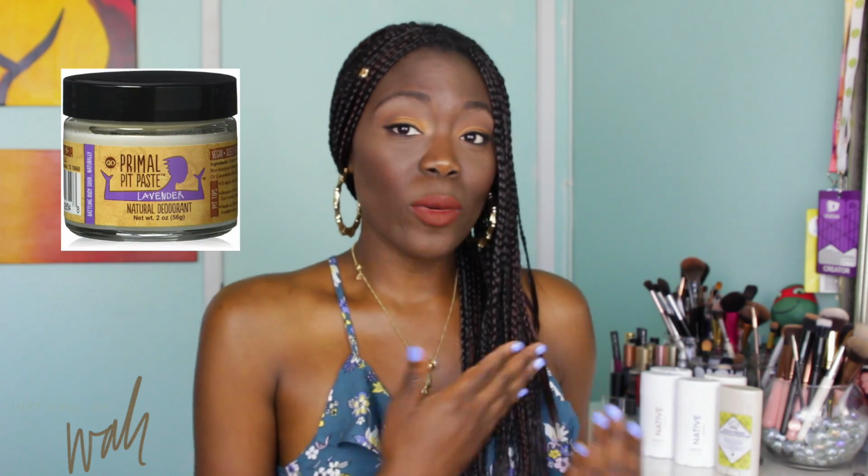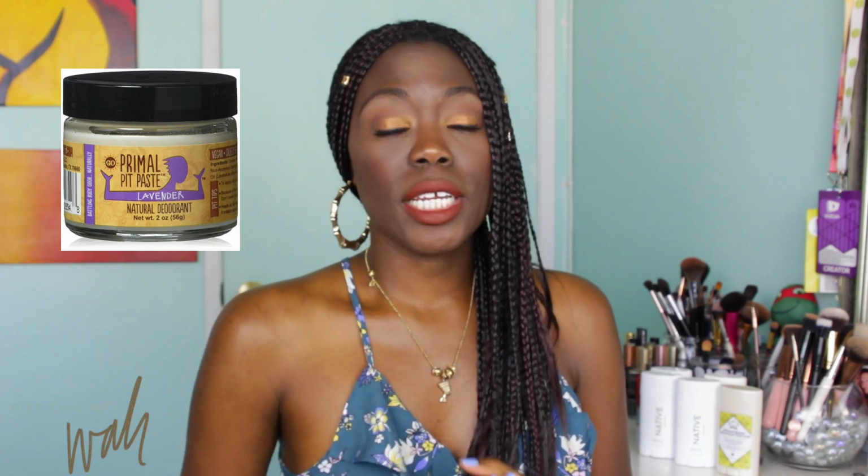So I switched back and forth between natural deodorants and regular deodorants. Well, with the natural deodorant I was using at the time, which is Pit Paste, I don't have it here, but I will put it on the screen so you can see what I'm talking about. Pit Paste made my underarms dark, and so I had to then go back to a non-natural deodorant so that my pits went back to being not as dark, you know? But when I went back to it, I ran into the same problems that I had to begin with, which is why I stopped wearing regular deodorant.